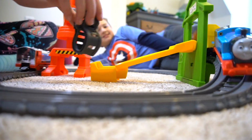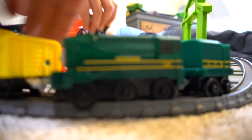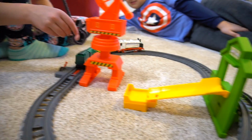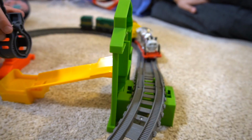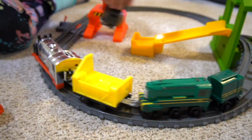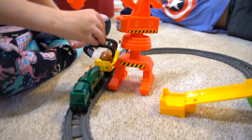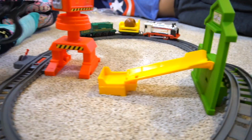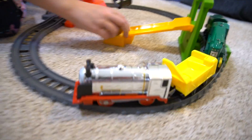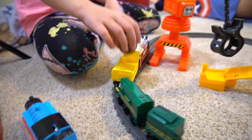Now, let's see. Let's set up. Stop. Okay? Ready, go. Okay, go, Merlin. All right, Merlin. Don't drop the cargo. Whatever you do. Whoa. Oh, you dropped the cargo. And dropped it off. Nice. So, whatever tank engine is pulling, even Invisible Merlin, he still drops the cargo.